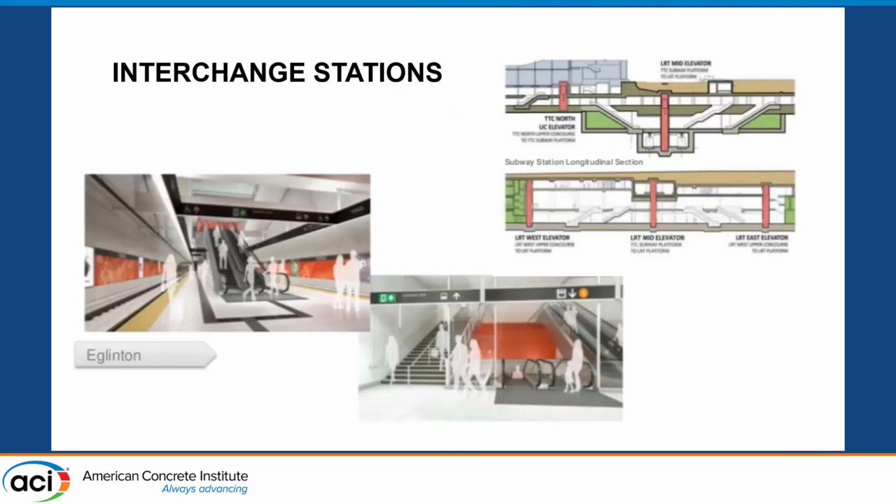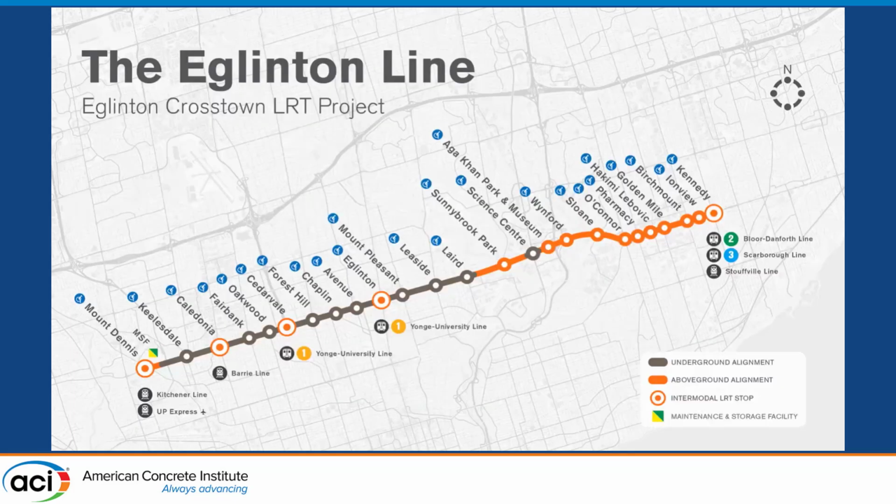Then there's 4 interchange stations that allow transit riders to connect through to other transit modes. And then there's also 10 surface stops, which are located along the red line on the east side there. And finally, 2 portals that go from underground to above ground with elevated guideways. The purpose of me showing you all of this quickly is to emphasize all of the concrete on this project, and basically all of it is mass concrete.